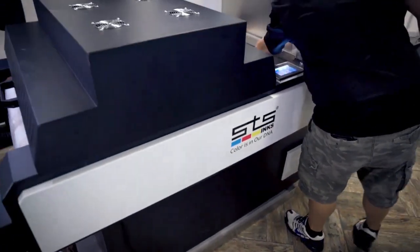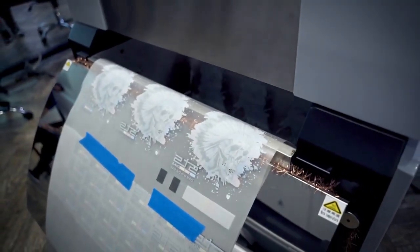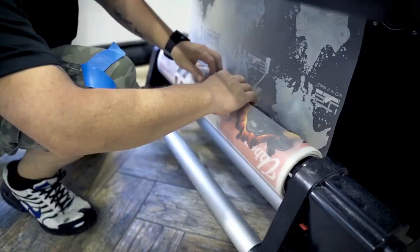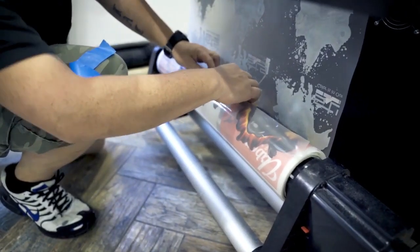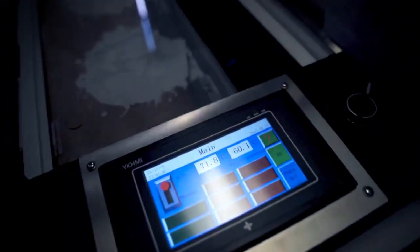I'm going to show you our groundbreaking new direct-to-film modular system, developed in partnership with Muto Japan and SAI, makers of the power-packed Flexi software RIP. And as you'll see, the STS Inc.'s DTF system is hassle-free and offers improved performance at a lower price point than anything available in the marketplace today.